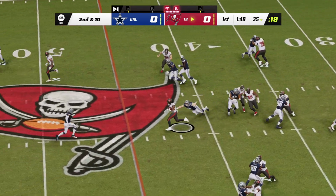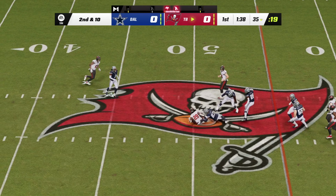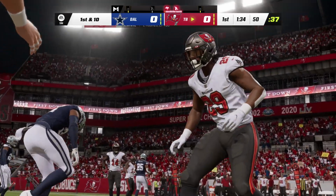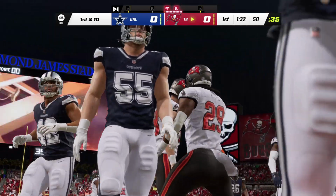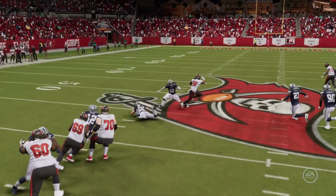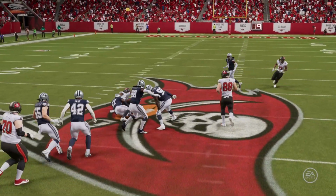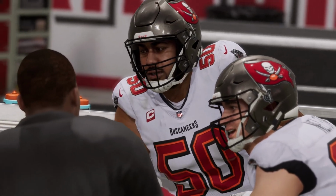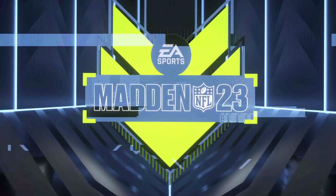Running out of the gun with White. Dances by him. And good running there as he'll take this all the way up to midfield. 15 yards as Tampa Bay picks up the first. 2 carries for him now on the opening drive, both for good yardage. And based on film study, they thought that there was a chance to spring him more than once for some pretty good yardage in this game.